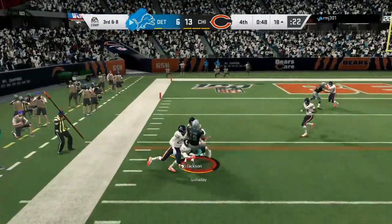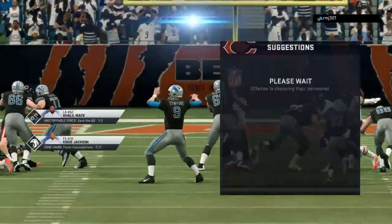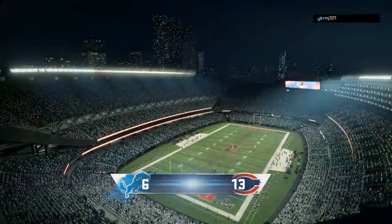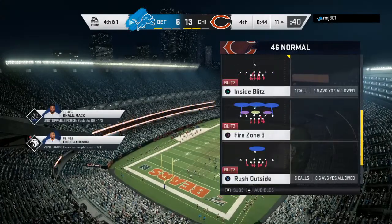Throw left side, taken in by Galladay. And he's brought down just outside of the 10 at the 11. They get 7 there, but it brings up fourth. Now the Bears going to call the first of their timeouts. That'll leave them with 2 remaining. We'll be back after this.